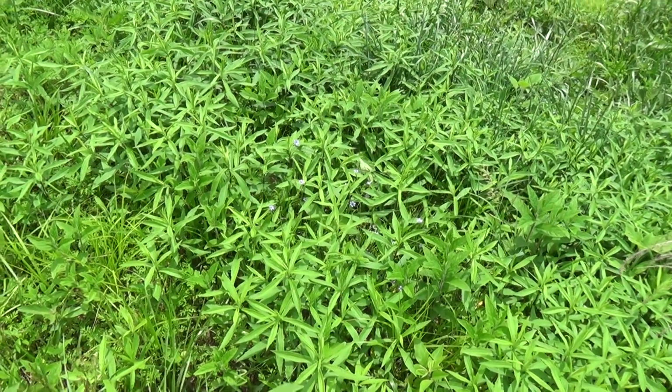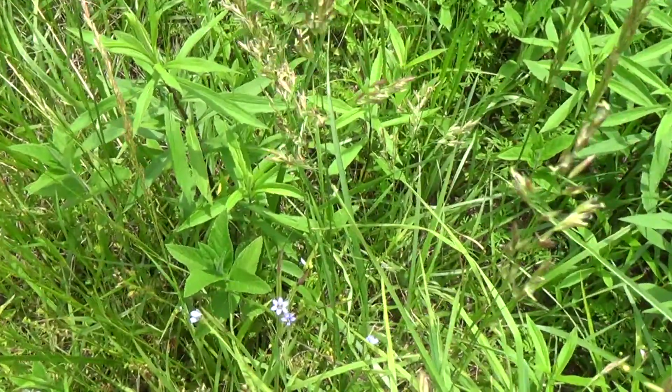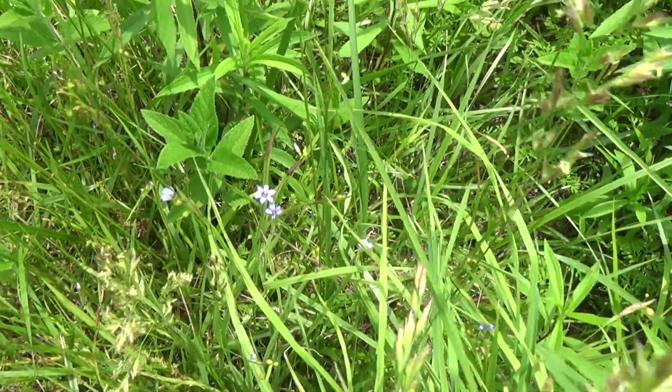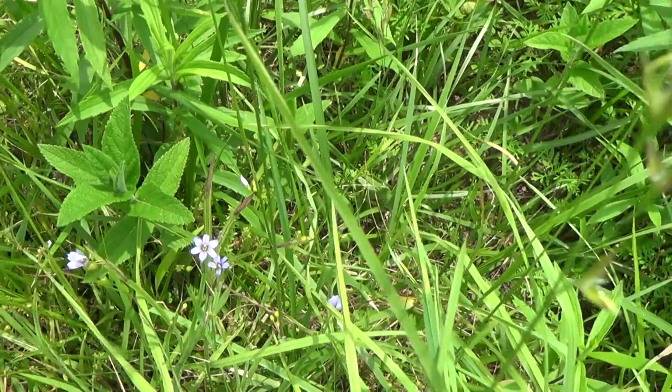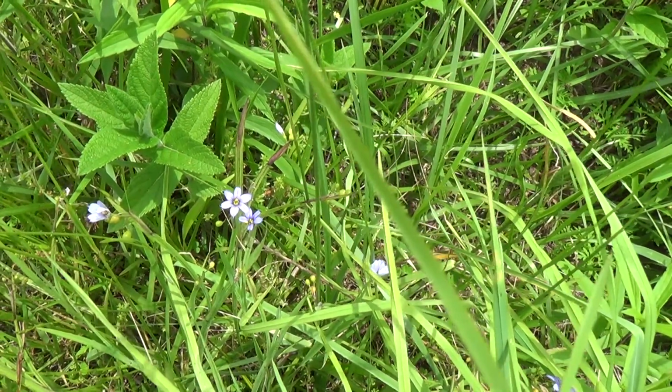There's some blue star grass growing right next to the lake. Can you see it? It's a pretty little flower, but it's not very big. See, here is the chucket stick next to it. It's a tiny flower. And I think the name of it is blue star grass.